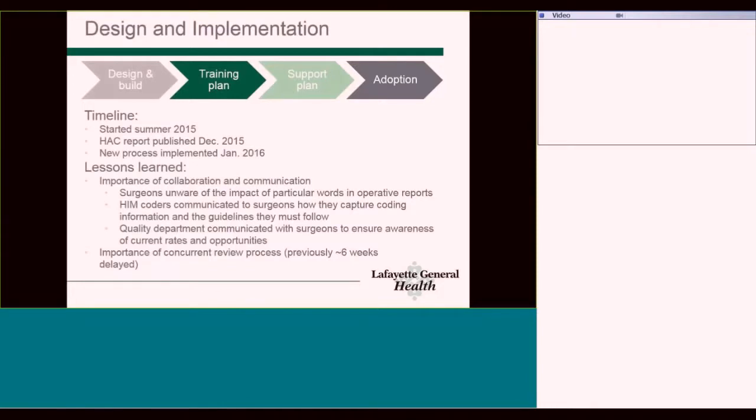The timeline began in the summer of 2015 when the quality department began reevaluating our retrospective process and began collaborating with HIM and our surgical staff, medical staff. The HAC report and penalty was published in 2015. Locally, this was a front-page story in our newspapers and resulted in many questions from our Board of Trustees, staff, and most importantly, our community and patients.